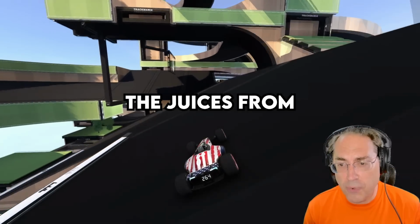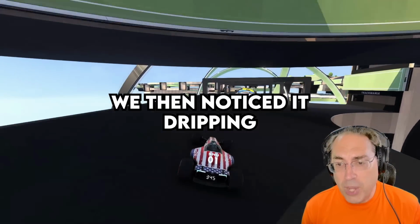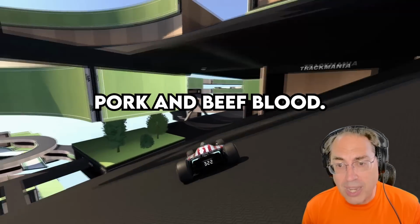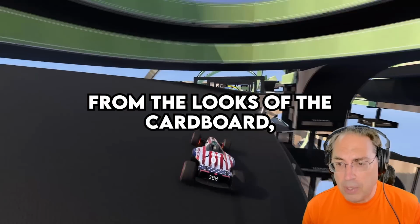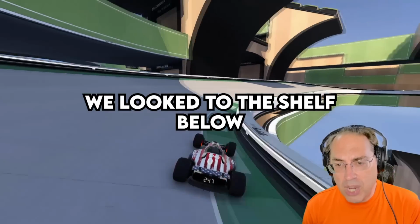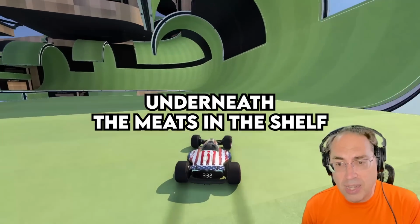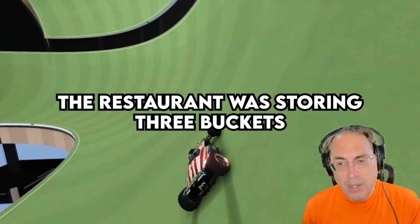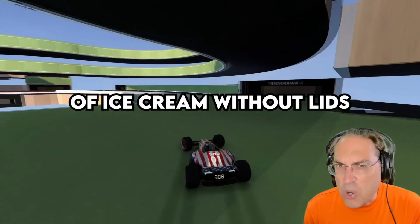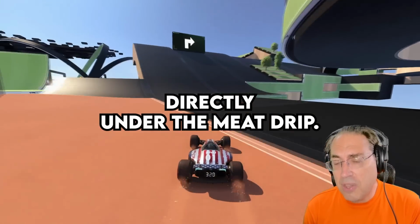The juices from the 3 meats had turned the cardboard into pulp. We then notice it dripping from the combined sludge of chicken, pork, and beef blood. From the looks of the cardboard, it had been dripping for a while. We looked to the shelf below to see the results of the drip. Underneath the meats, in the shelf second from the top, the restaurant was storing 3 buckets of ice cream. Without lids. Directly under the meat drip.